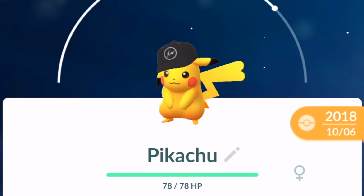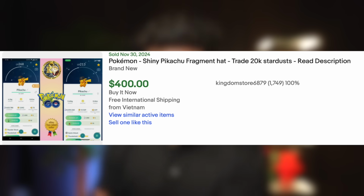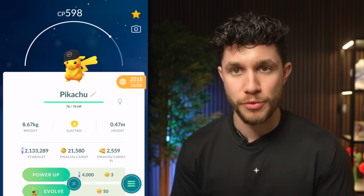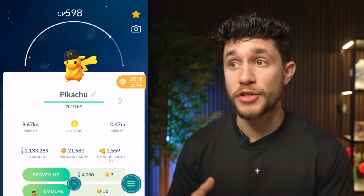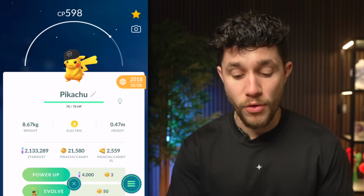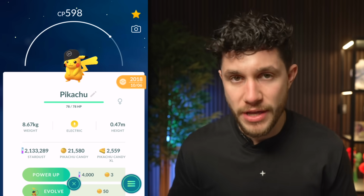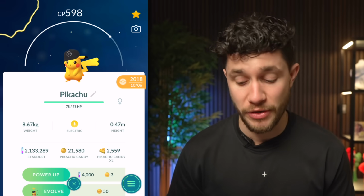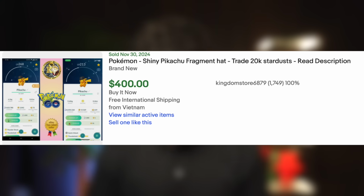And then we've got it, one of the most iconic costume Pokemon in Pokemon Go history, Fragment Hat Pikachu, which sold shiny for $400. This is one of the most iconic Pokemon in the game in terms of rare costume shinies. It was released back in October of 2018. It was only available in the wild, and this Pokemon with the specific hat never came back to Pokemon Go. It was extremely rare at the time, continues to be extremely rare, and again, sold for $400, which is crazy.